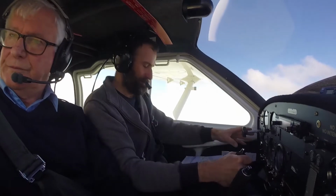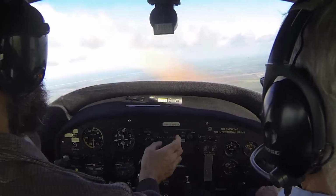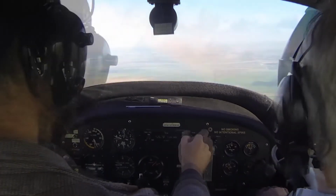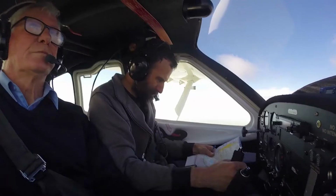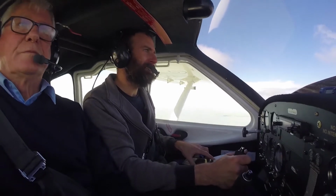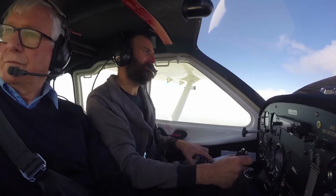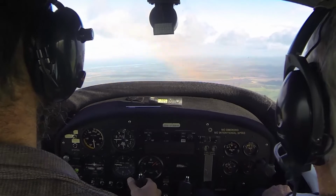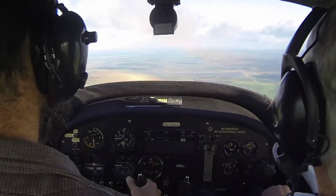Might do, we'll change this one. 95 and we'll chuck that over there. Now we're still on track for... Look at the airfield at the front too. You'd be able to see it by now. We're on the right hand. Oh, it's not that easy to spot if you don't know where it is.